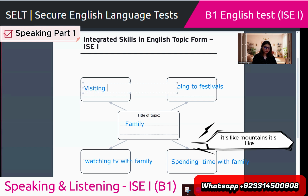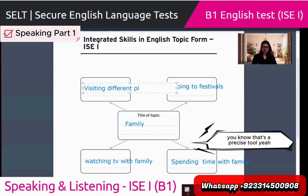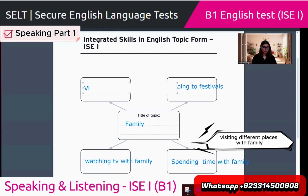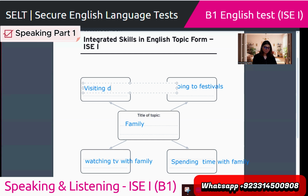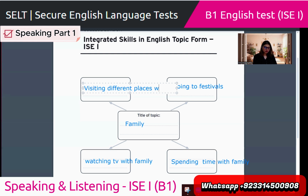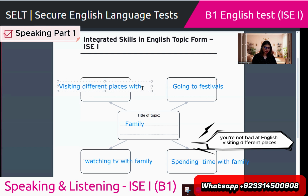Mountains, or visiting beach sides, like visiting different places with my family. Okay, that is considered traveling, though. That's a precise term. What do you prefer, visiting different places with family, or traveling with family? You can take any one of the points. I'm just going to choose this one, visiting different places. If you've chosen this, it's fine. You're not bad at English.